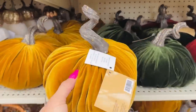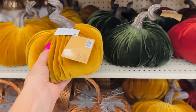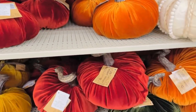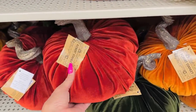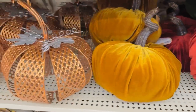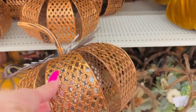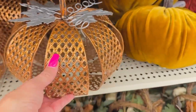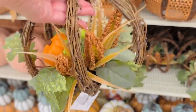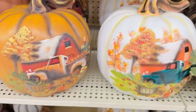And look at how beautiful their larger velvet pumpkins are. They're so nicely done. They have the gold, the green, the pretty kind of burgundy, and then the orange. And then they have a size that's even a little bit bigger that has the little Cinderella swirly top to it. Now check this copper pumpkin out. I always feel like these copper pumpkins are so pretty. I don't mix in a ton of copper, but if I'm going to, that's definitely the one that I would choose.